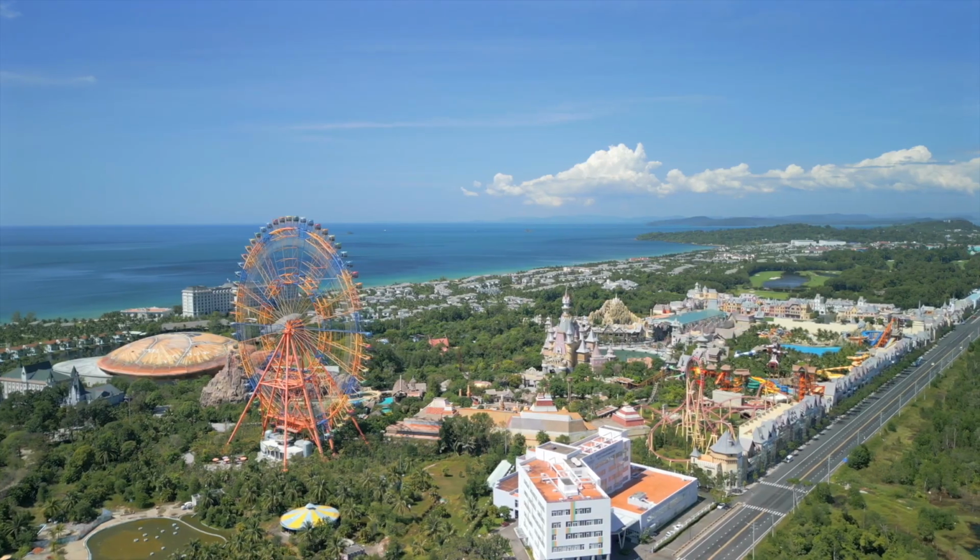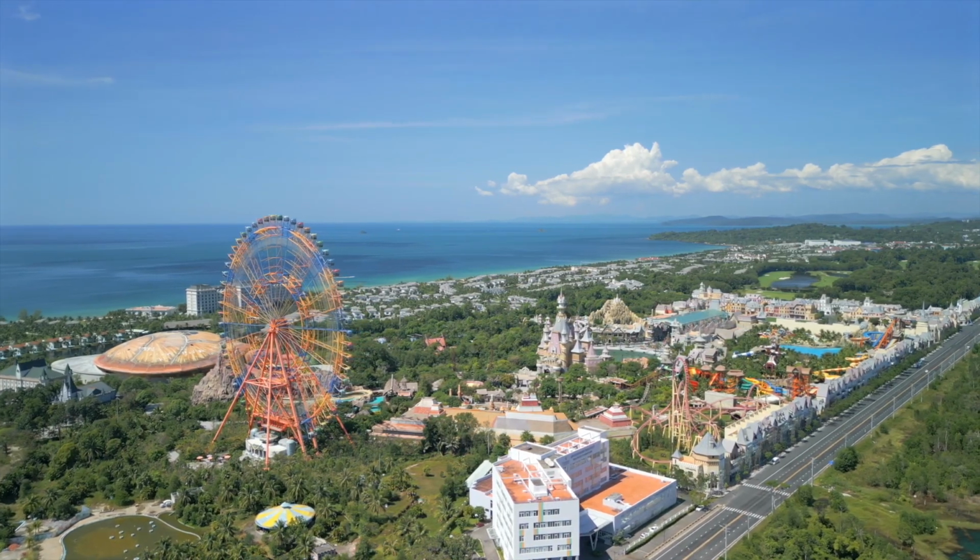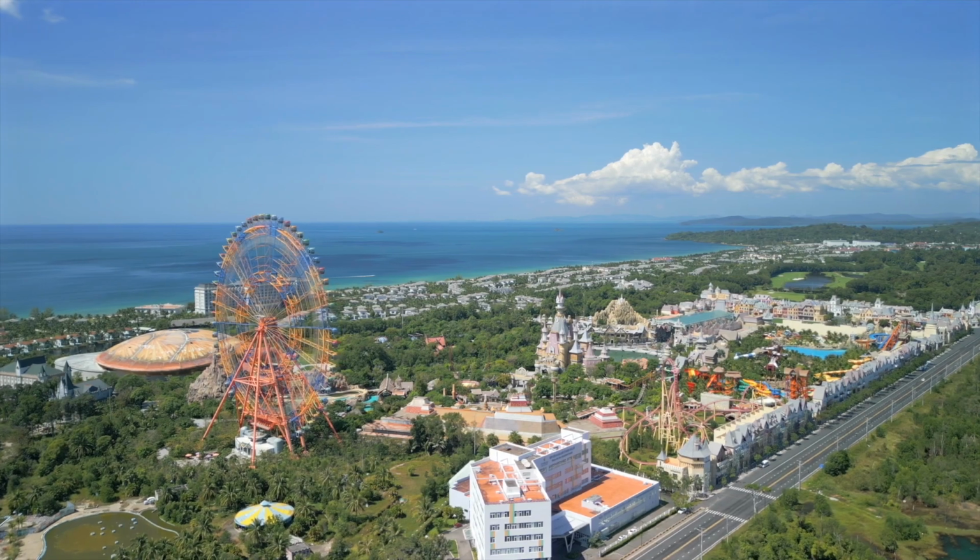There is also a very big famous amusement park called Vin Wonders, that from what I understand is a chain of amusement parks in Vietnam. It was quite expensive. I think it was around 100 Australian dollars per person with the conversion. So we didn't go there, but we could see from our hotel there was a cable car that was going from the mainland to the little island in which the amusement park was.